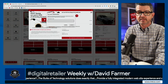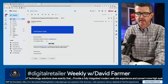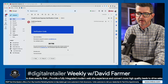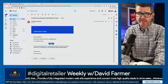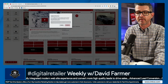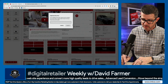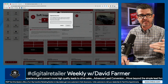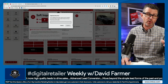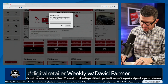So this is the email that a customer is going to get, CreditScore Express verification code. It's been requested access by this email address. Do not forward or give this code to anybody. I can go ahead and copy that, come back over here, enter that in our two-factor, and then hit submit. So that is number 4, a two-factor authentication. So all of these things are going to prevent any bots, any hackers, any bad people trying to get through and submit bad leads.